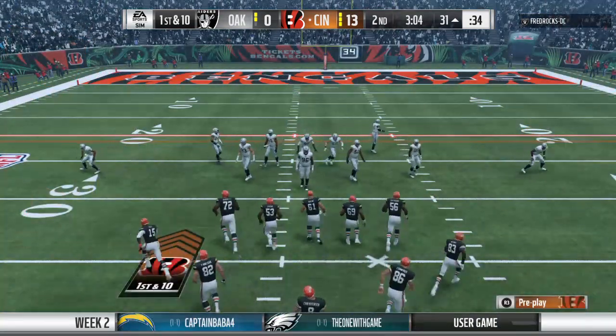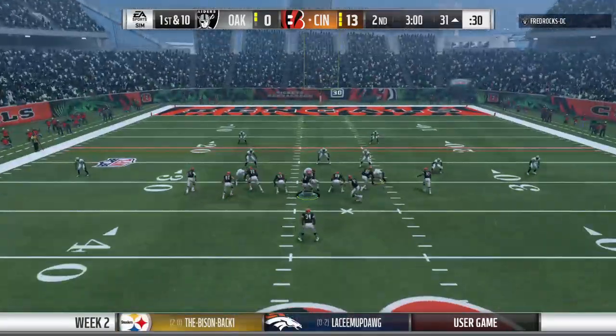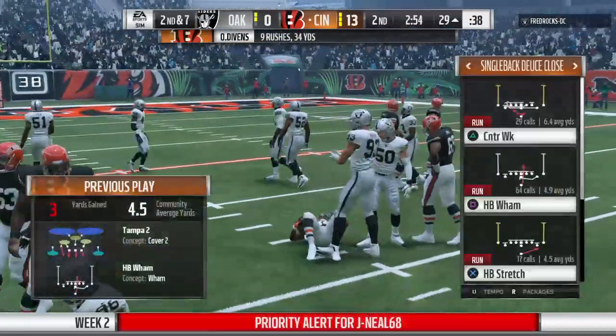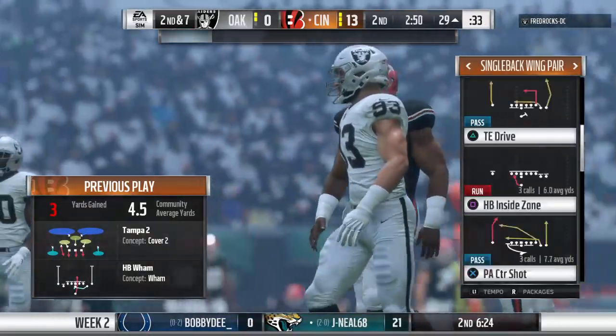This guy's known for his quickness, but also for his speed, and he's able to get to the second level almost before you blink if you give him any type of blocking. Always talk about slot receivers, and they're usually known as quicker than fast. In this case, we've got a guy who's quick and fast, and he used it to great advantage.